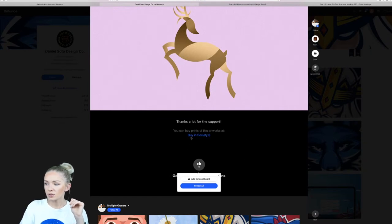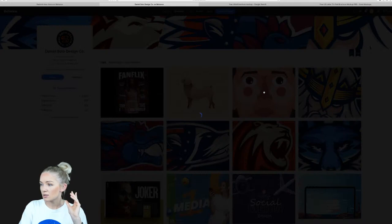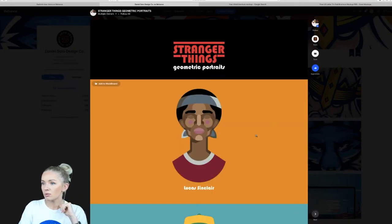Look, you can buy the prints, that's cool. A good way, by the way guys, to make money: sell some templates, sell some typefaces, sell some mock-ups. Those things are always great.